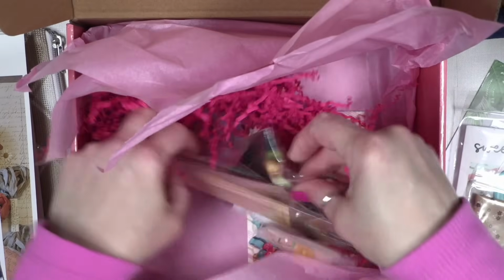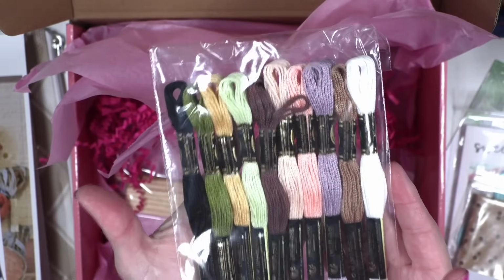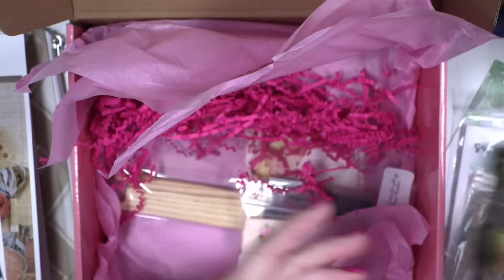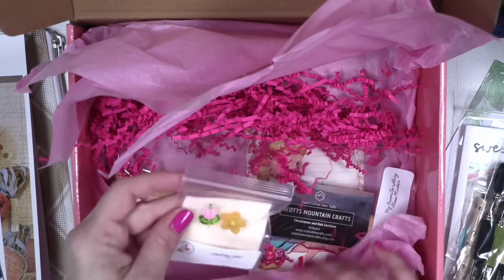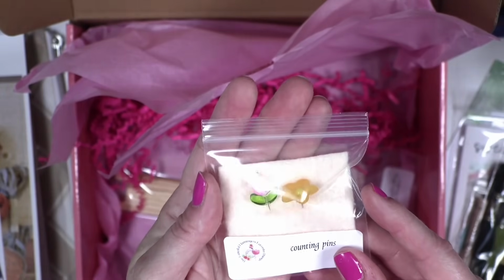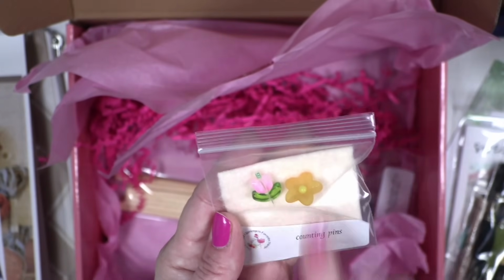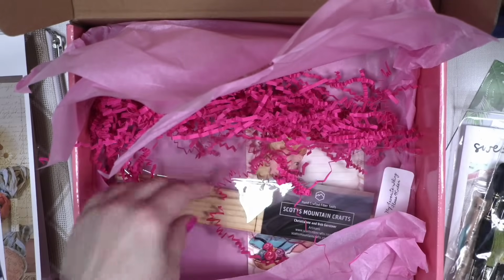Not only that, you can pull your box out and get started, you guys. You get the floss pack. It's charted in DMC to stitch it. Look at these beautiful counting pens. You can bet that I'm going to stick these into some sort, maybe even my Blooming Tiny Town, you guys. So gorgeous, counting pens.